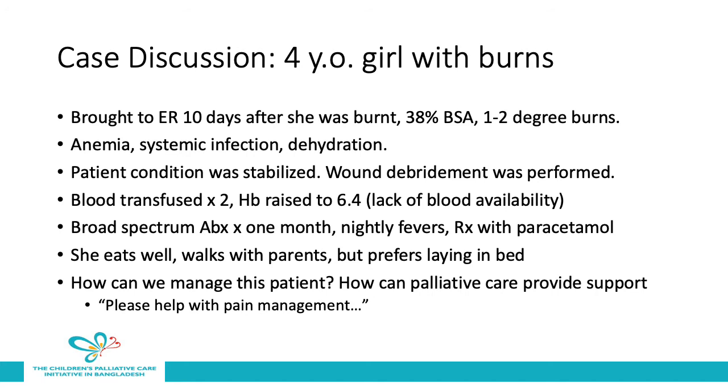She was stabilized and had wound debridement performed. She received 2 blood transfusions and her hemoglobin was raised to 6.4, but could not be further raised due to lack of blood availability. She was treated with broad-spectrum antibiotics for 1 month and continued to have nightly fevers which were treated with paracetamol. She was eating well, walking with her parents, but preferred laying in bed on the ward. And the team was wondering, how can we manage this patient, and how could palliative care provide some extra support? And they wanted help with pain management.